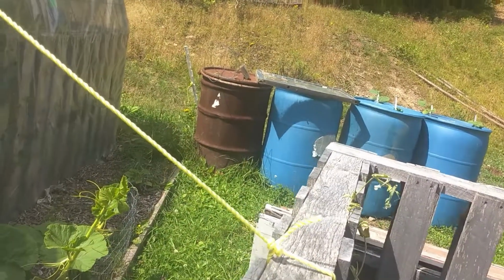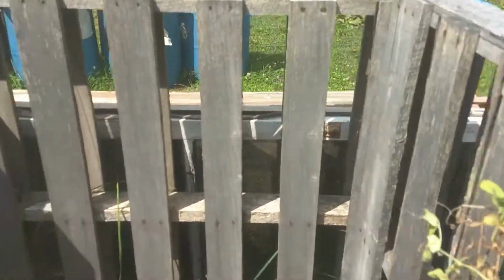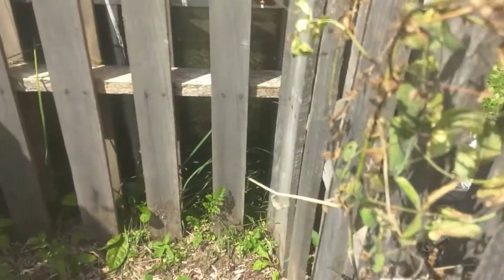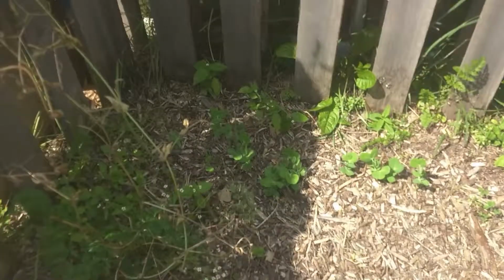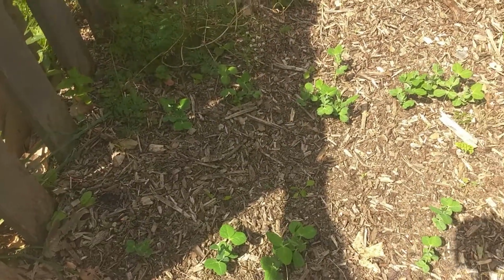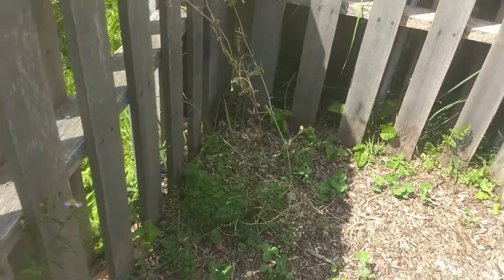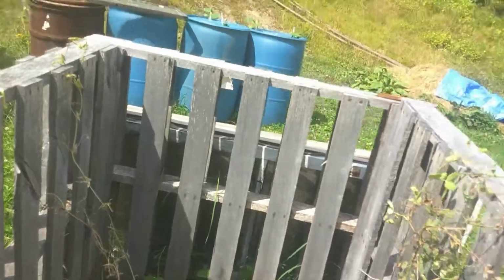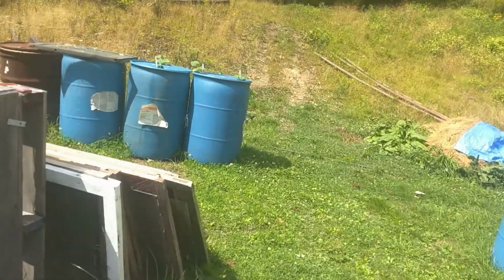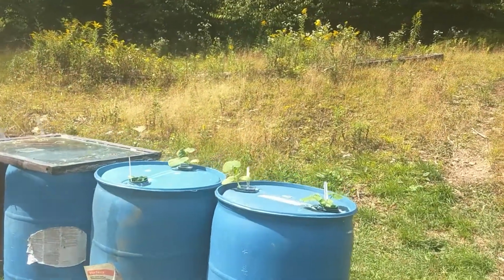So, let's take a look in here. Oh, the old pea plants are pretty much all played out. I picked most of them the other day. But I got a bunch of new little ones coming up. And they look good. So, I have some weeds over here I gotta clean out, so I'll leave that open. And come over here to my hydroponics.